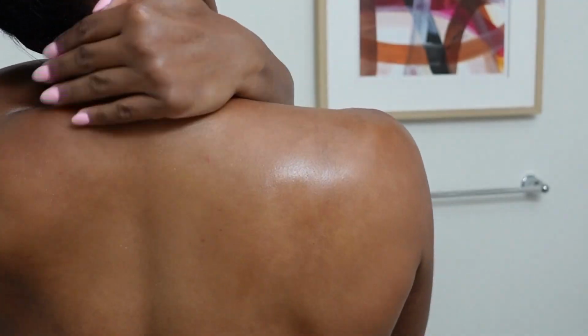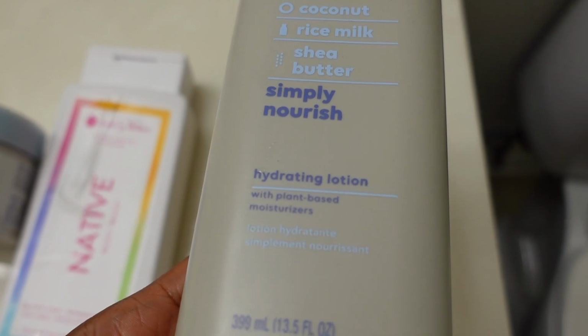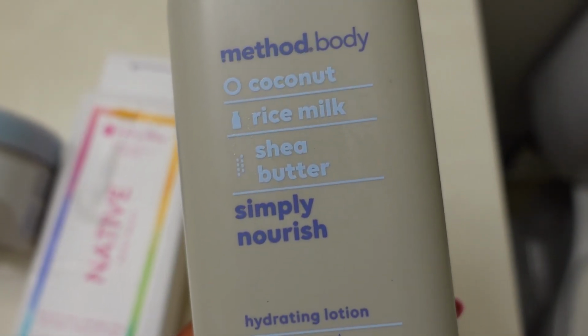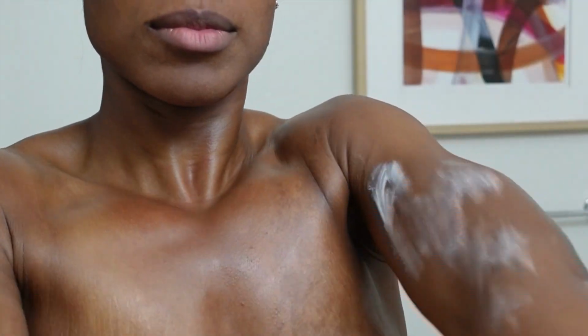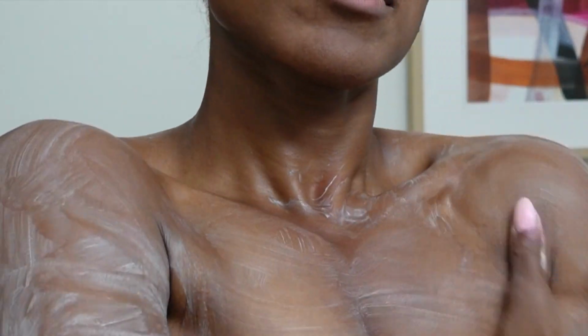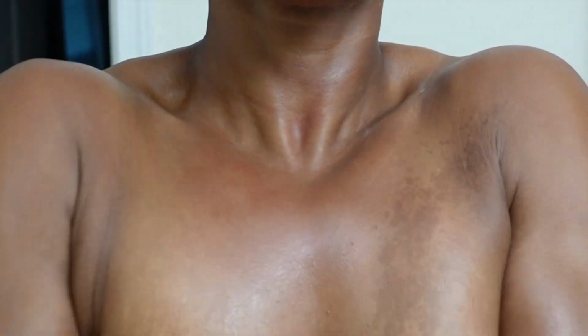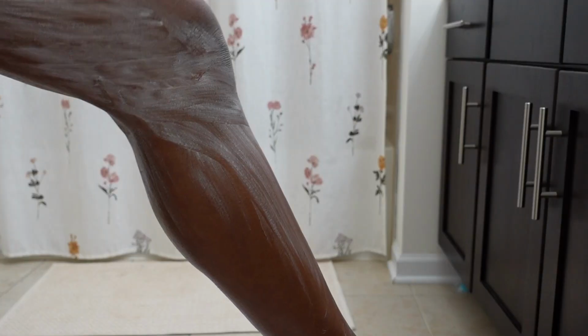Now here's a newbie to my collection, and I'm so happy I finally found it. This is the Method Body Coconut and Rice Milk Body Lotion. The wash is super popular. I found the lotion and the scent. It smells just like the Tree Hut Tahitian Vanilla body products. If you've ever smelled it, it smells just like that, and it is gorgeous. It feels amazing, especially layered on top of that body oil. So imagine a lavender and sweet creamy vanilla mix. No one will be able to keep their hands off you.